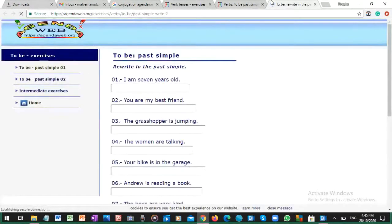All right, so we want to change this to the past tense, right? So for number one, the answer would be I was 7 years old. Does that make sense? So for number two, what would be the correct? You are my best friend. You was my best friend. You were my best. Is that okay? Okay.